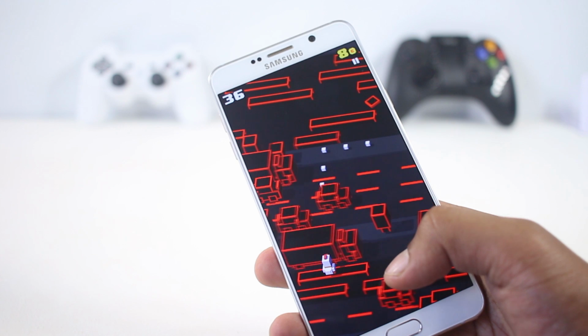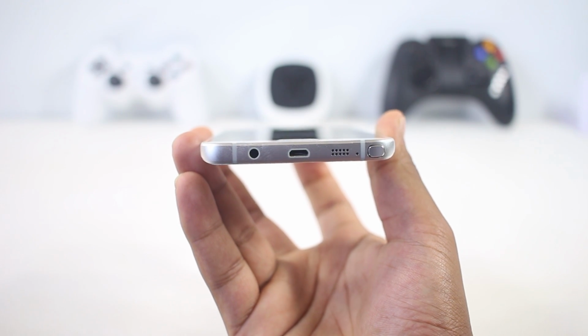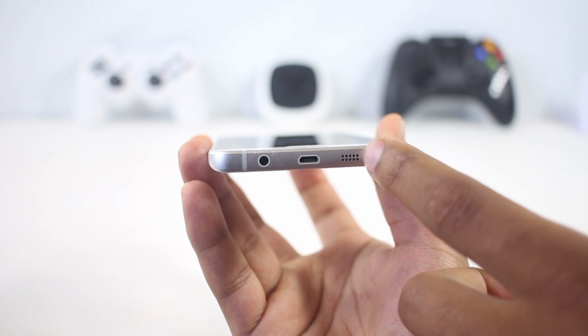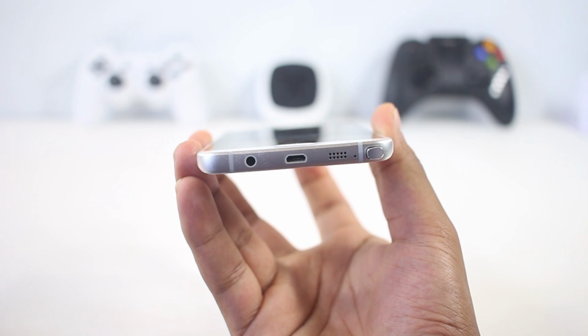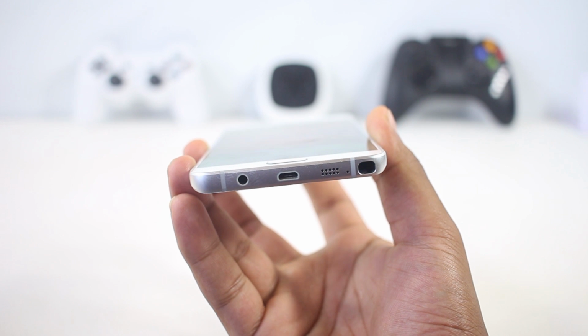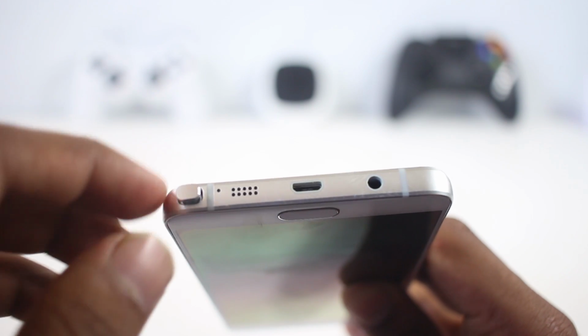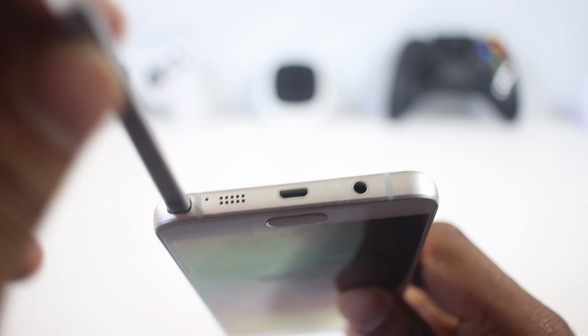Now let's talk about the main feature of this phone. It's S Pen. It's located in the bottom right corner as usual, but now it uses a different mechanism to eject. You can just click on the pen here and it will pop out, then you can just slide the S Pen out. For me, this one seems a lot easier than the previous iterations.